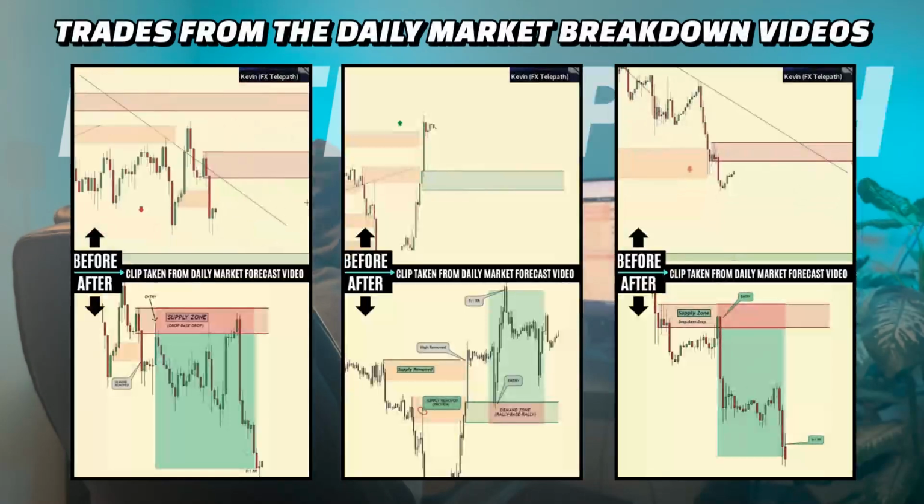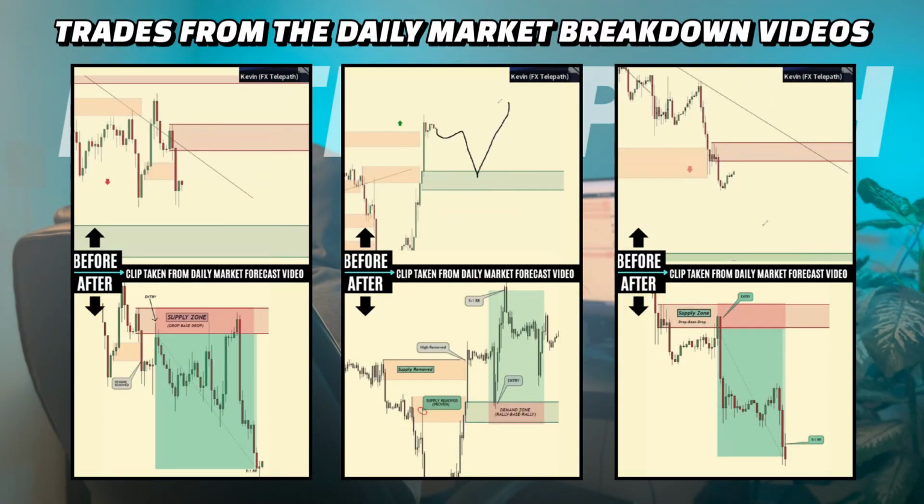We had a few awesome trading setups this past week, and with that being said, let's get right into this week's Forex Forecast.